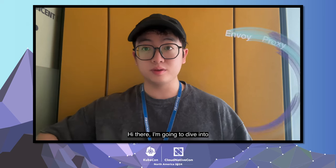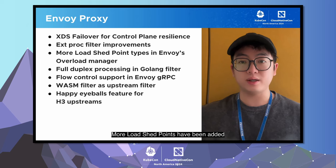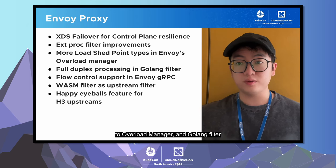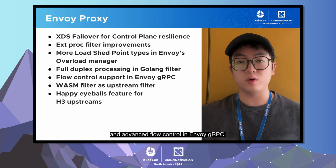Hi there. I'm going to dive into the latest updates of Envoy Proxy, Envoy Gateway, and Envoy Mobile. Control plane resilience has been improved with the xDS failover feature. Multiple new load shape points have been added to overload manager. And the Golang filter now supports full duplex processing and advanced flow control in Envoy gRPC.